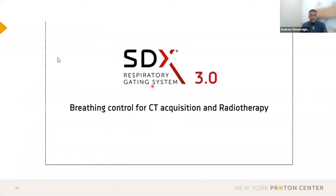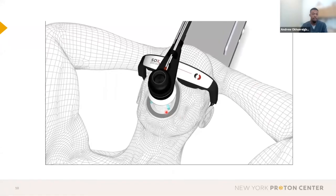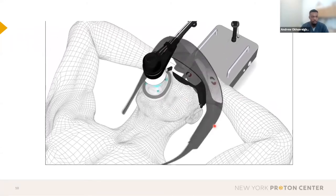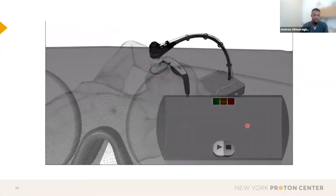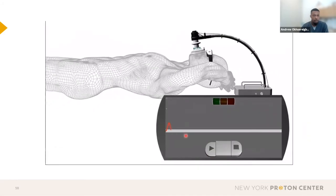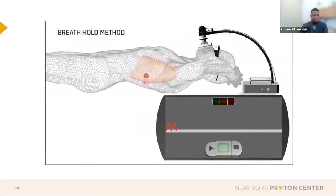Next is a visual example of what a patient sees while they look through the video goggles and while they're on the treatment table. As you can see, arms are up, the mouthpiece and the nose clip are in. And the therapist and the patient see the exact same thing that's shown in these goggles. The patient is taking normal breaths. As you can see, as the patient is moving, the tumor is also moving as well.